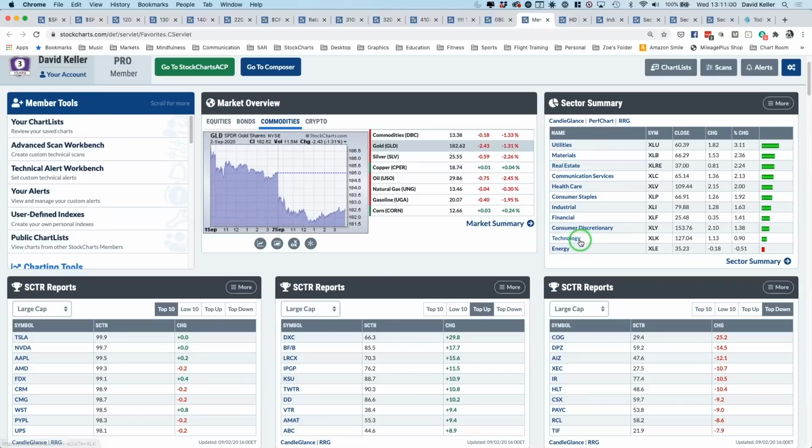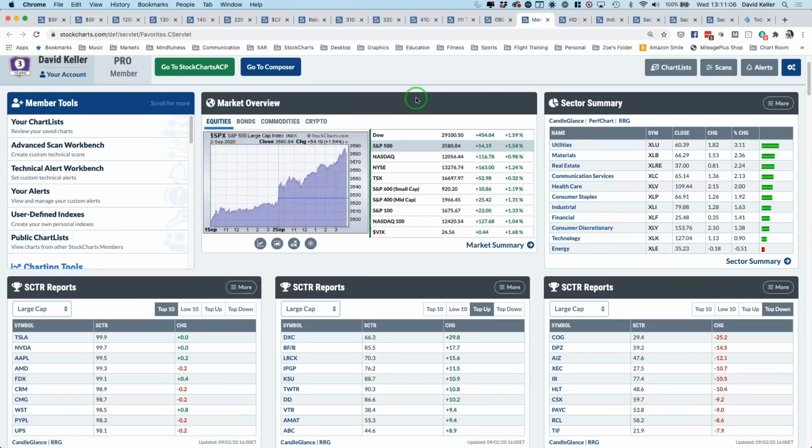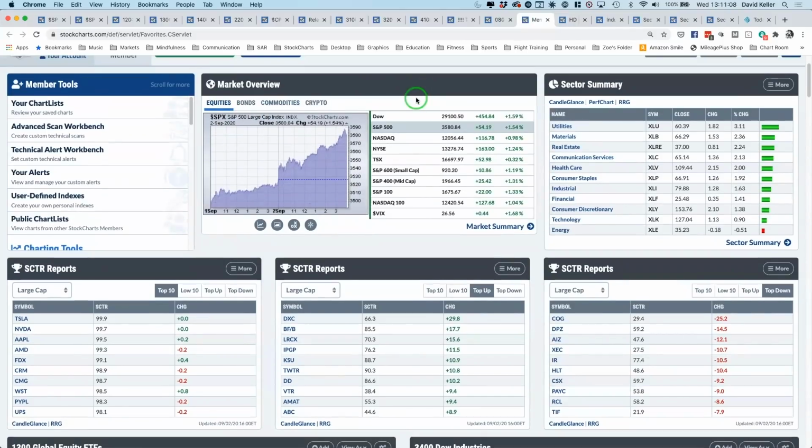Interesting also to see technology and consumer discretionary both underperforming the S&P today on an up day for stocks. A lot of other movements.